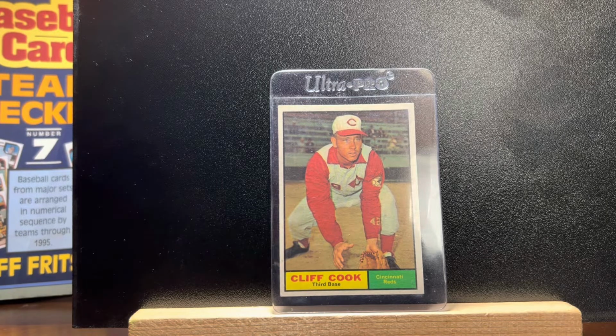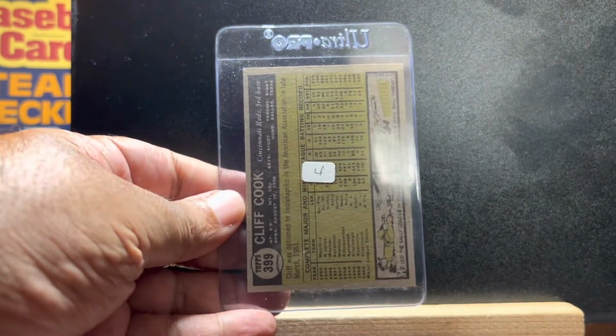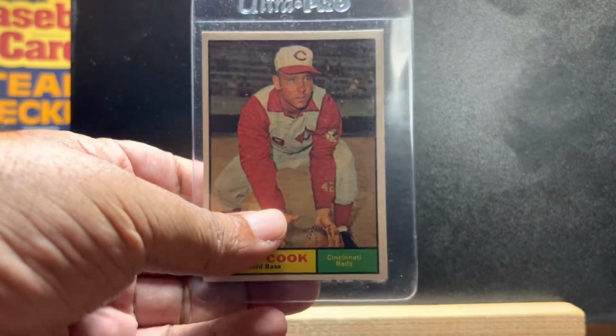That's a familiar name. He played a total of 163 games. He struck out 136 times, so not much of a career there. But it's a nice pickup for Cliff Cook. This card only cost me $4, and I'm not used to picking up cards for $4. So it was kind of fun to do that. The 1961 set's pretty cool too. I'm looking forward to seeing him finish it.